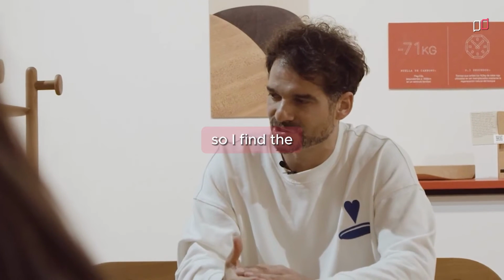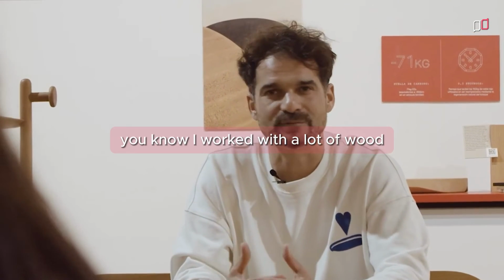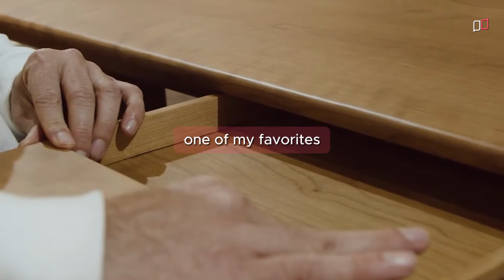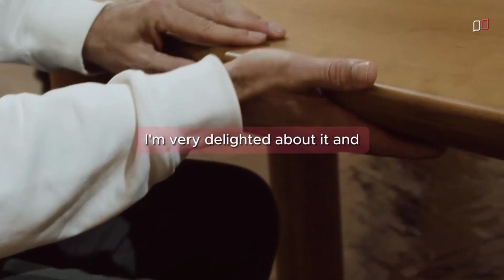So I find the cherry wood a material that is very, very powerful to make your pieces even better. I worked with a lot of wood through all my career, 20 years non-stop. And I can tell you that the cherry is probably one of my favorites, though I didn't find the right partner till now to be able to elaborate such a piece. So I'm very delighted about it.